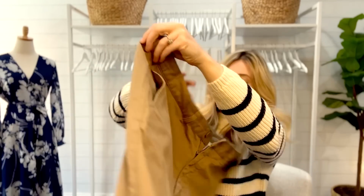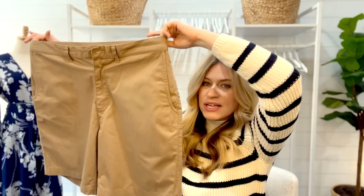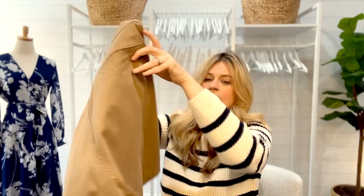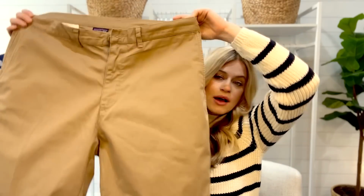Just, that's amazing. Okay. These were a pair of Patagonia shorts that I grabbed. These are men's, size 36. Kind of just like a khaki short. I love picking up Patagonia. Again, Patagonia is a brand that I almost always pick up as long as it is in good condition. Even if it's flawed, sometimes I will still pick it up. But it's a bread and butter brand for me. It always performs well. So grabbed these.